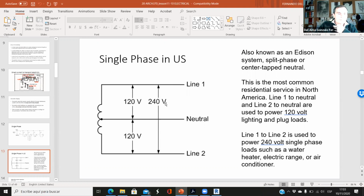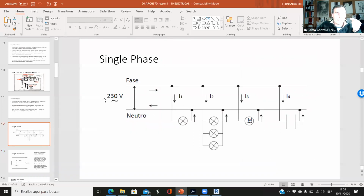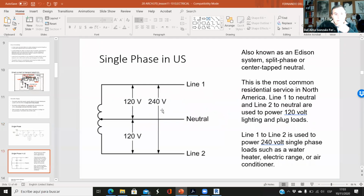Why do we have this? Because there are devices that run at this tension, at 240. So in Europe, they have, okay, if most devices are running at 240, let's have this tension. In the United States, they have this system. So there are some devices running at 120, so you have to connect a line and a neutral. And there are other devices running at 240, and then you have to connect two lines. I think this is more complicated. Probably it's safer because the lower the tension, the safer the system.